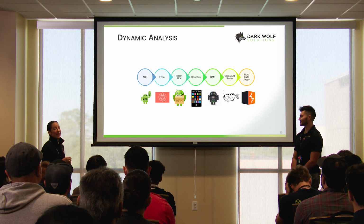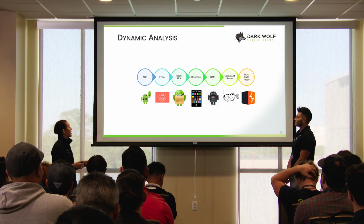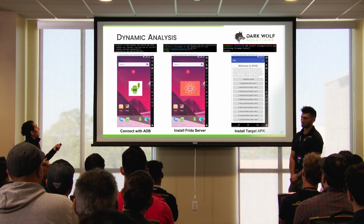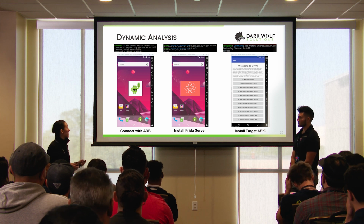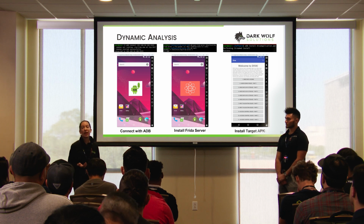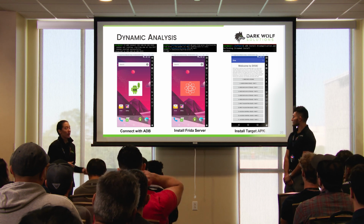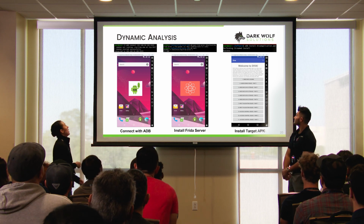Next, we'll conduct dynamic analysis, where this time we're actually going to examine our target while its code is executing. And as you can see here, we have a variety of tools that we'll be utilizing. So first, what we want to do is connect to our emulated device using the Android Debug Bridge, also known as ADB. Next, we want to install the Frida server. This is going to enable us to perform dynamic instrumentation and gain greater introspection into our target. Once we've done that, we're now ready to install our target application. In this example, this is the DIVA insecure vulnerable app, which is our target.